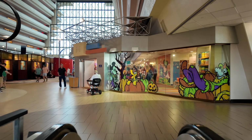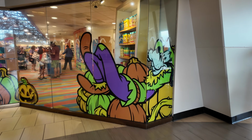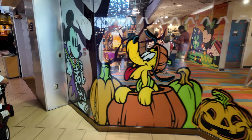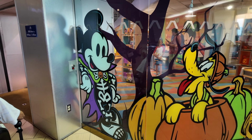We gotta go all the way up to eat the treats. We're heading up the escalator. Oh, look at this. I'm already seeing some spooky vibes. Okay, Scarecrow Goofy might be better than like Cowboy Skeleton Goofy. Maybe not, but that's really cute. Look at Pluto popping out of the pumpkin. And look at Mickey Skeleton. He's living his best life. He's literally posted up. He's just leaning.